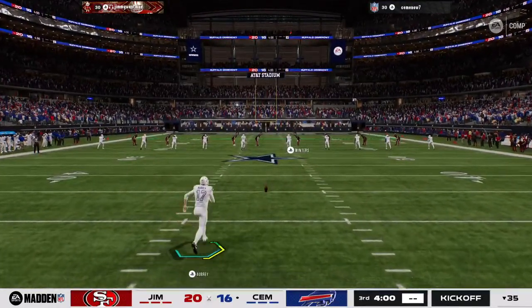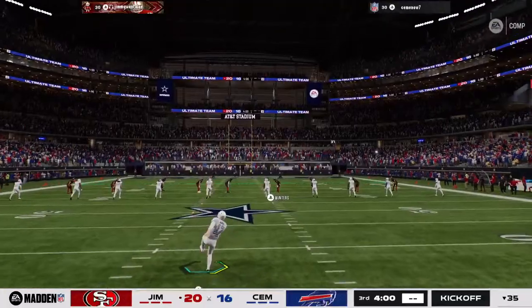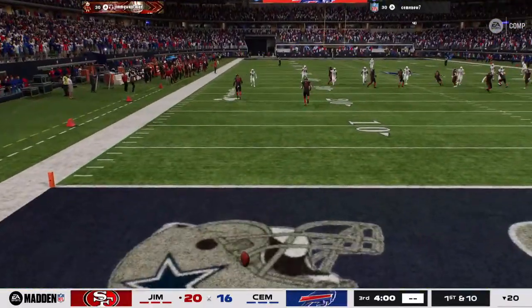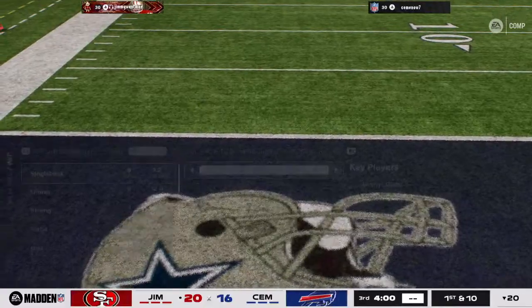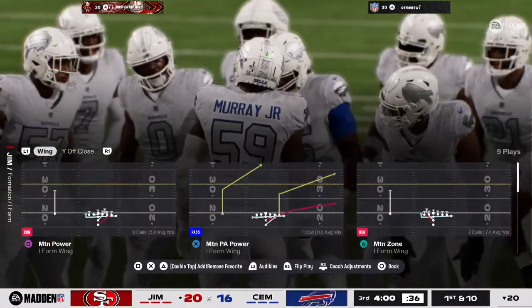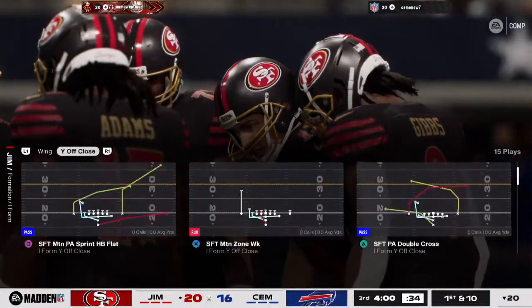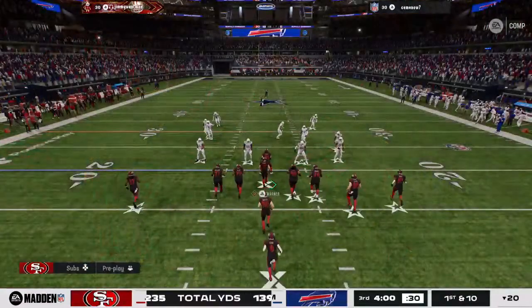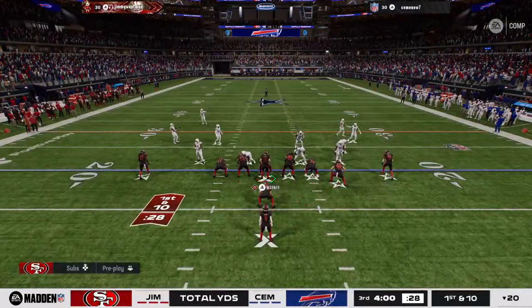Aubrey now to kick this one away. And we'll have to wait at least a few moments longer for an exciting start to this second half. We've got a touchback. 49ers to the line. 1st and 10.